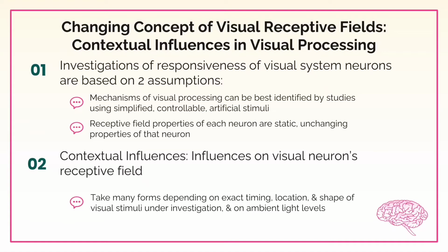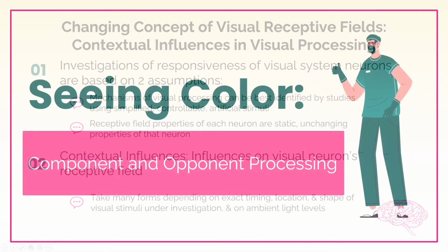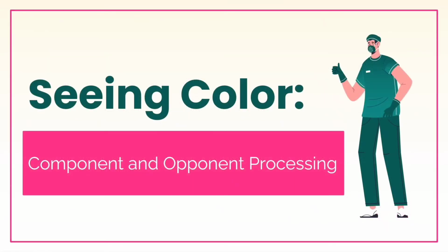The influences on a visual neuron's activity that are caused by stimuli outside the neuron's receptive field are generally referred to as contextual influences. So, contextual influences can take many forms depending on the exact timing, location, and shape of the visual stimuli under investigation and on the ambient light levels. So now let's talk about seeing color and the component and opponent processing.